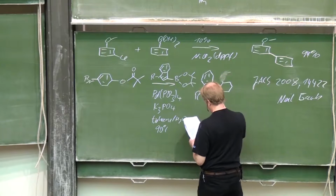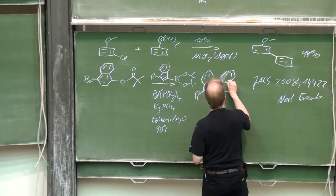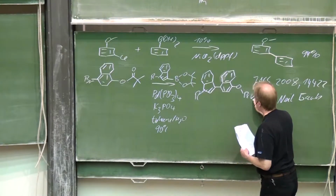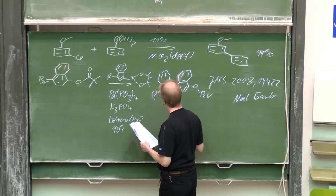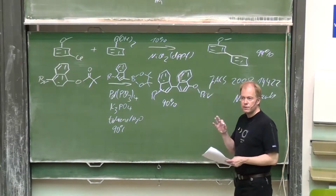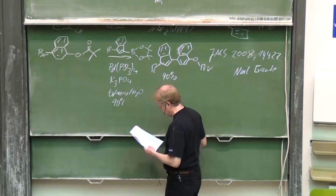Sorry. I forgot there is an arylated benzene ring. So this is the normal coupling product as anticipated. Yield 90%. And now to the fascinating, interesting, very valuable part. Well, this is also valuable, Suzuki coupling, it's clear. Next step.